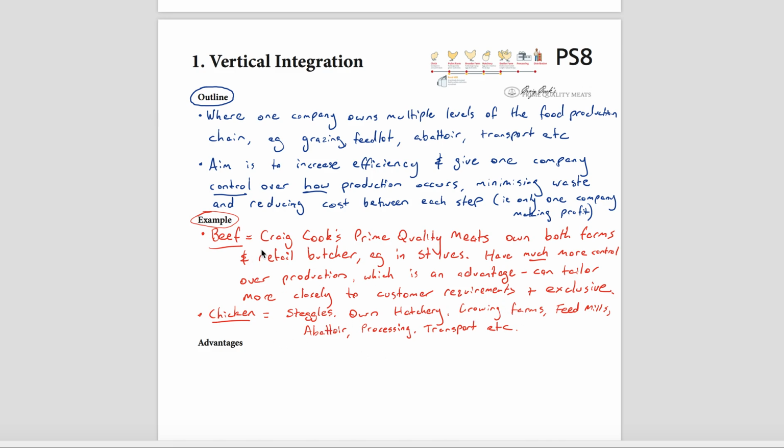But obviously we're doing beef. So the example I've given you here is Craig Cook's Prime Quality Meats, which you can see the logo here. If you go onto their website, you'll notice that they own farms, and they also have butchers in supermarkets and shopping centres. So around Sydney, an example is in St Ives.